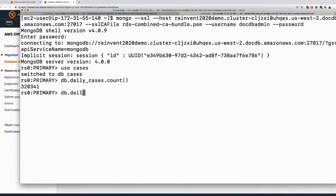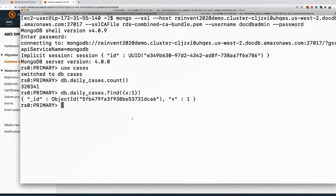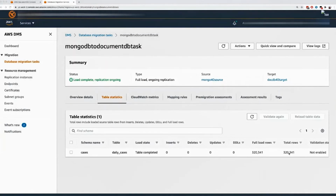And now, if I hop back here and actually try to do a find, let's see if I'm actually able to successfully find this document on my DocumentDB target. And there you go, we are able to. And this is because DMS actually migrated the new document that was inserted. If I just do a refresh here, you'll see the inserts column now shows 1 document.